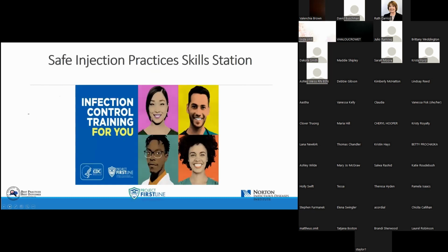So now we're going to take a quick look at one of our simulation packets. This is actually one that I presented at the Infection Prevention Bootcamp last week that we had on safe injection practice skills. We use the structure from the Society for Simulation in Healthcare: the pre-brief, the simulation activity, and then a debrief.